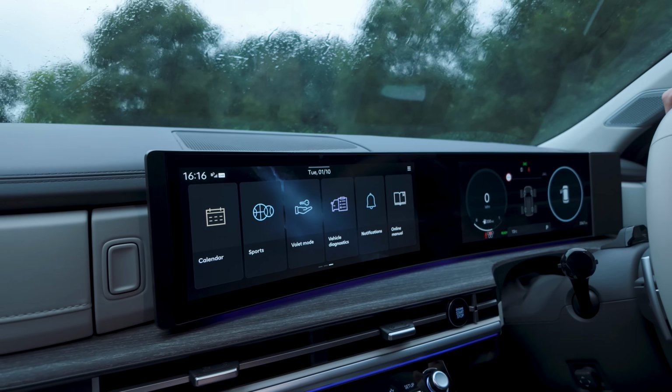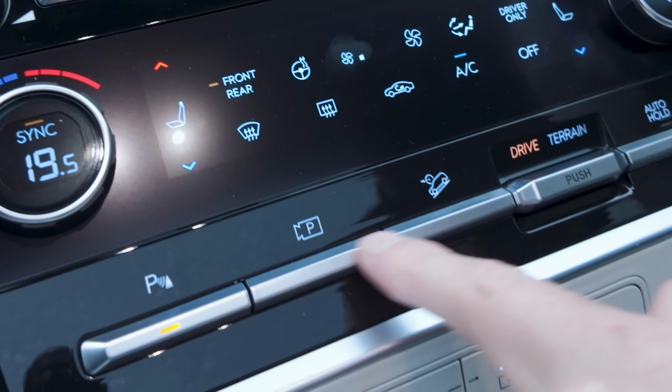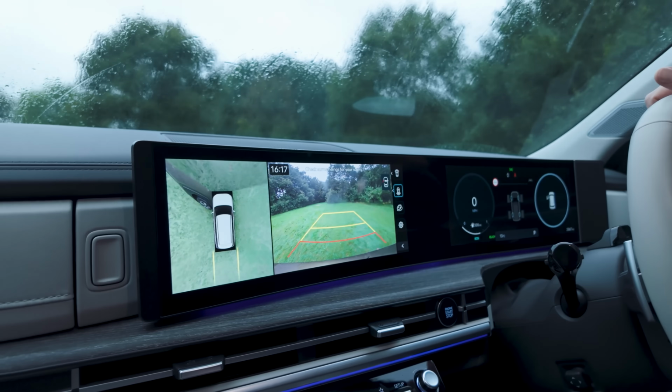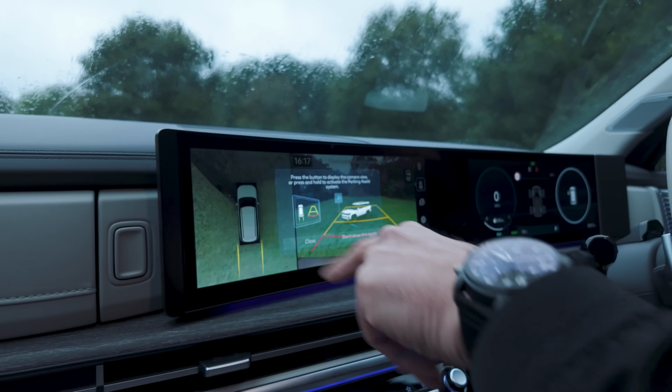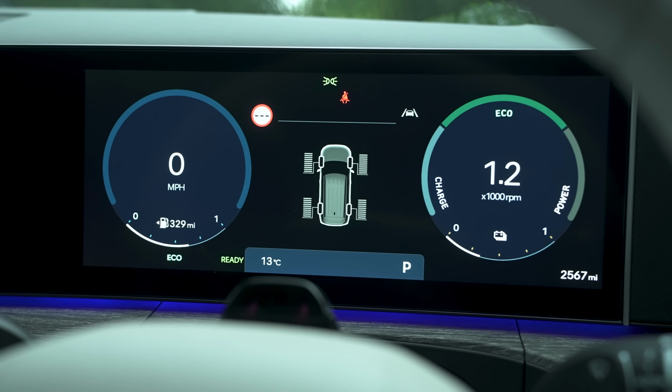I find it quite easy to use, and you've got some shortcut buttons, which are physical buttons down here, which I like as well. Really handy for these down here, especially the camera button. If you suddenly need to get the cameras up to help you navigate and maneuver around tight spaces. Then we come to the main digital driver's display.